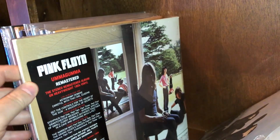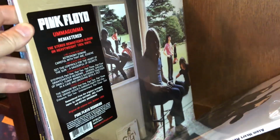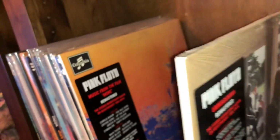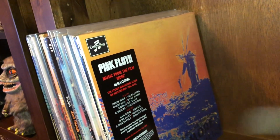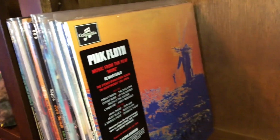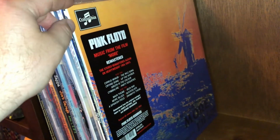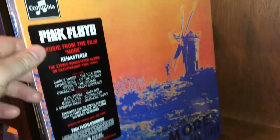This one's called Umagama or Umagama. I'm not quite sure how to say it. Right there, Ummagumma. And these are starting to slide, so hopefully these will hold up. Next one's called Music from the Film More.